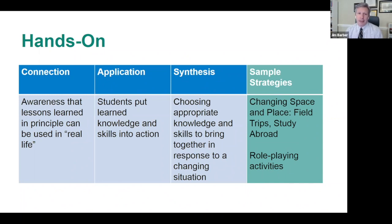I think role-playing activities can also be really good examples of hands-on experiences. Maker spaces are more and more common on college campuses. I know we have several at William and Mary, and so the idea of giving students an opportunity to put what they're learning into action is really what hands-on boils down to in terms of practices.